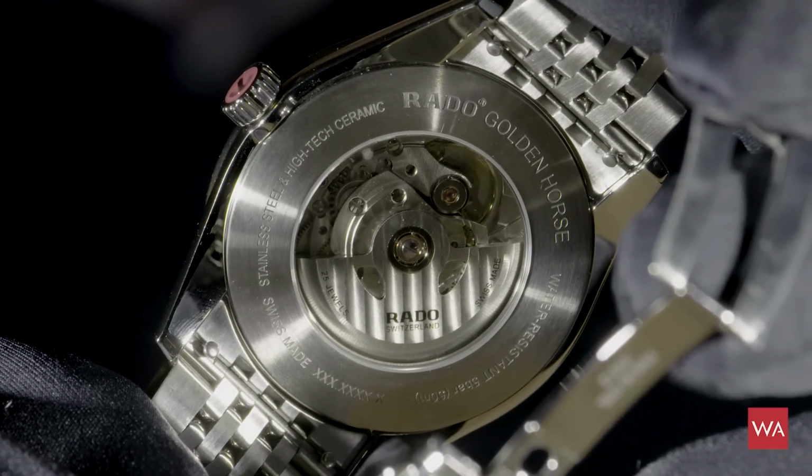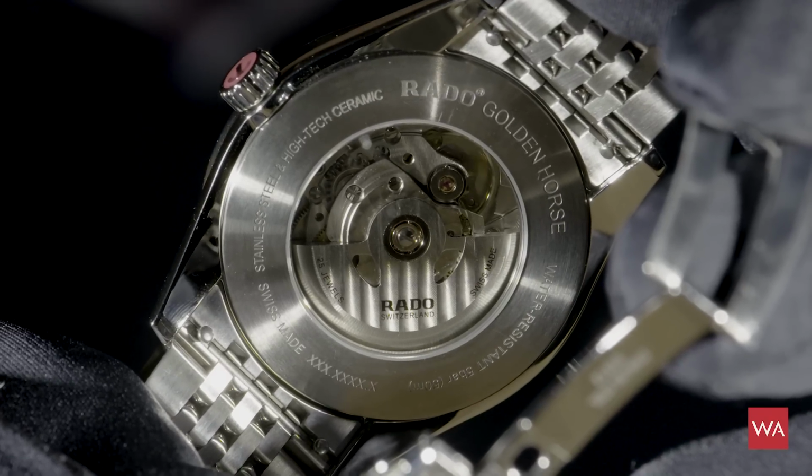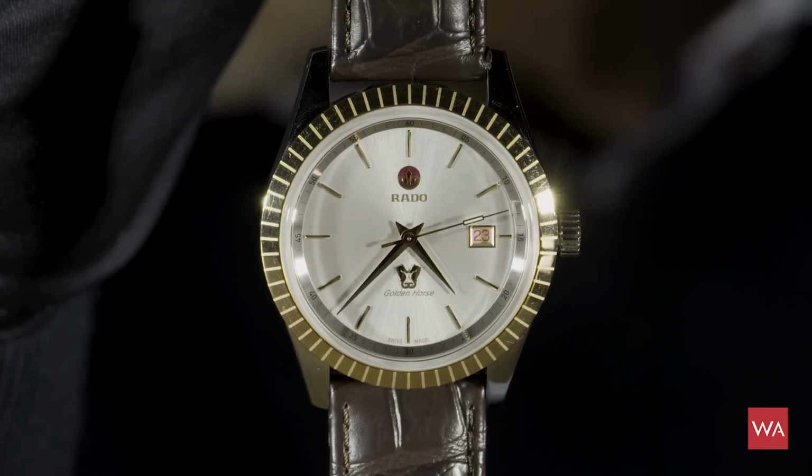Polished and engraved. And the one in gold that looks like a gold bezel, that's not a gold bezel, is called Ceramos. Yes, Ceramos. Very nice.